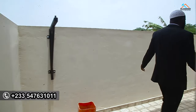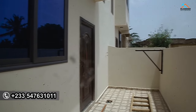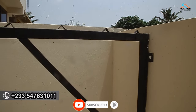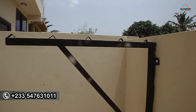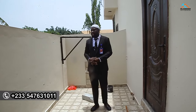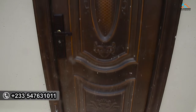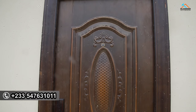Okay, so this is the back of the property. You have this clothes hanger over here, which has been fixed for you. You just have to fix your rope. You can easily do your washing over here and spread your clothes at the back of the property, which is spacious enough to carry out such activities. So you have the door over here. This door is the exit door from the kitchen to the back of the compound.